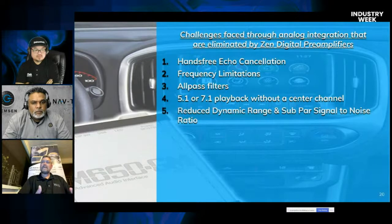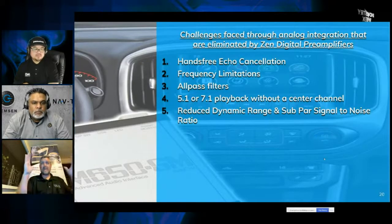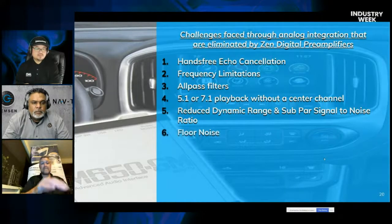The amplifiers in these cars, regardless of what they are, are built by an OEM that is trying to conserve costs. So they're going to have a reduced dynamic range and subpar signal-to-noise ratios. The higher your signal-to-noise ratio is, the better your separation, the better the details are. Floor noise. Everyone heard a hiss in a system?